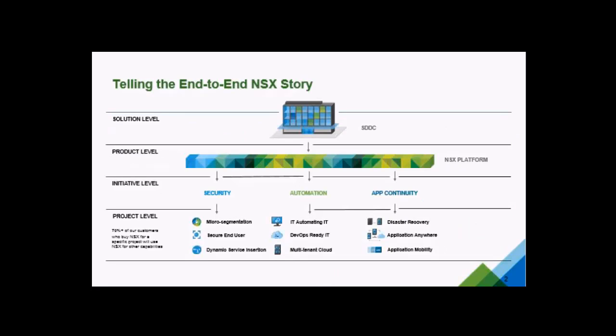So here we have the end-to-end NSX story, starting from the high level with the software-defined data center. If you're familiar with our NSX use cases, NSX has three different ones. Just to summarize, we have security with microsegmentation, utilizing distributed firewalls to protect your east-west traffic. We also have automation, allowing IT to automate IT, to provide IT as a service. And finally, application continuity, to provide applications anywhere and disaster recovery.